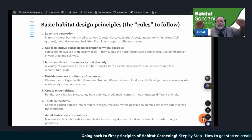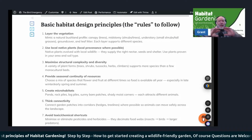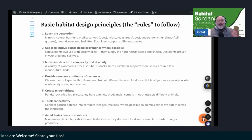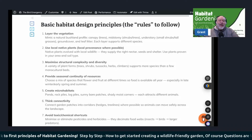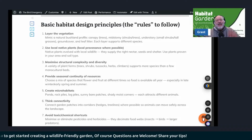So layers, variety, local plants, complexity and diversity. So that's your basic framework of your garden. Next, something that I know I've talked about a lot because I've done the flowering calendars and things like that. You want flowers and fruits and seeds to be available at different times of the year, and if possible, right through the year, but especially at the times of the year where your local habitat will have the least food available.